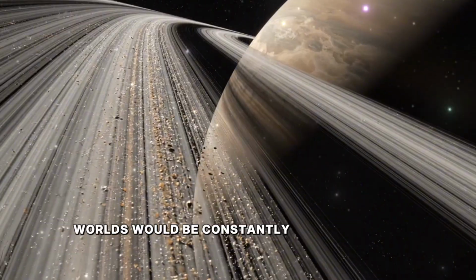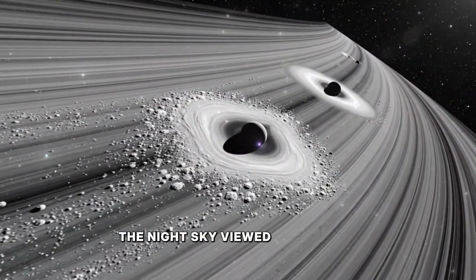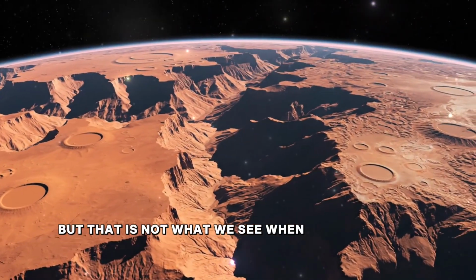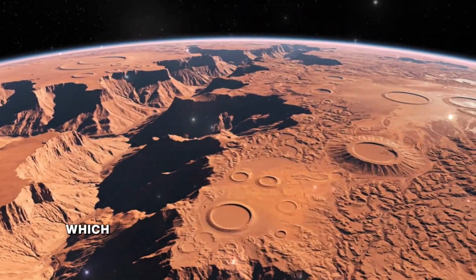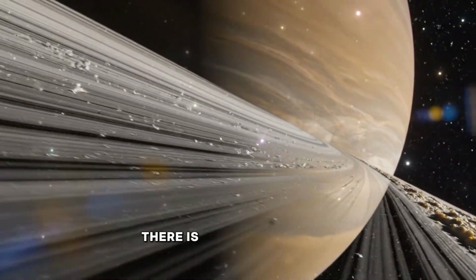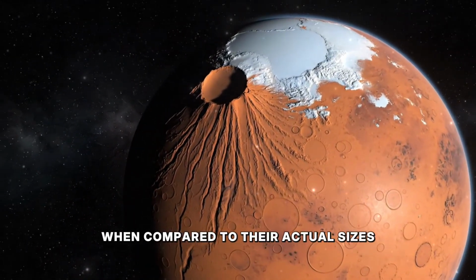Worlds would be constantly pulling on one another with their gravity. Catastrophic collisions would be common occurrences. The night sky viewed from Earth would be filled with the giant disks of our neighboring planets. But that is not what we see. When you look up at night, the planets look like bright stars. Even Venus, which is the brightest object and our closest neighbor, appears as nothing more than a point of light. There is a reason for that. The distances between these worlds are staggering when compared to their actual sizes.